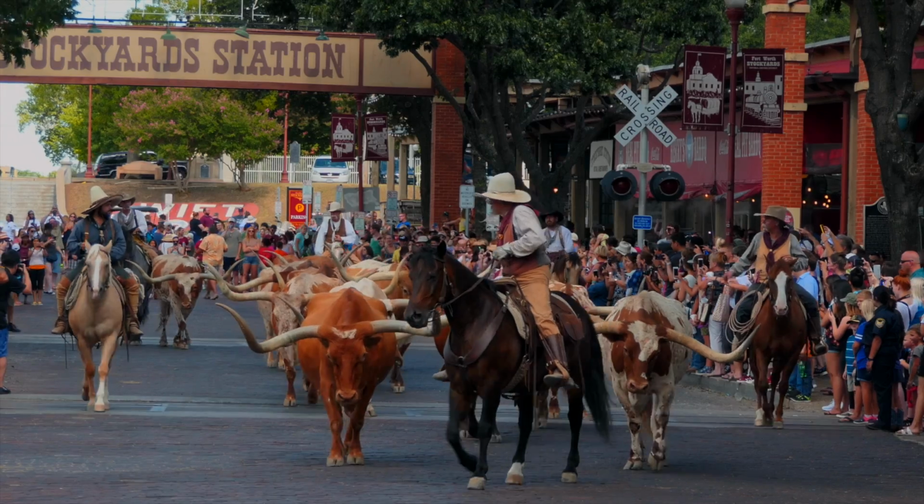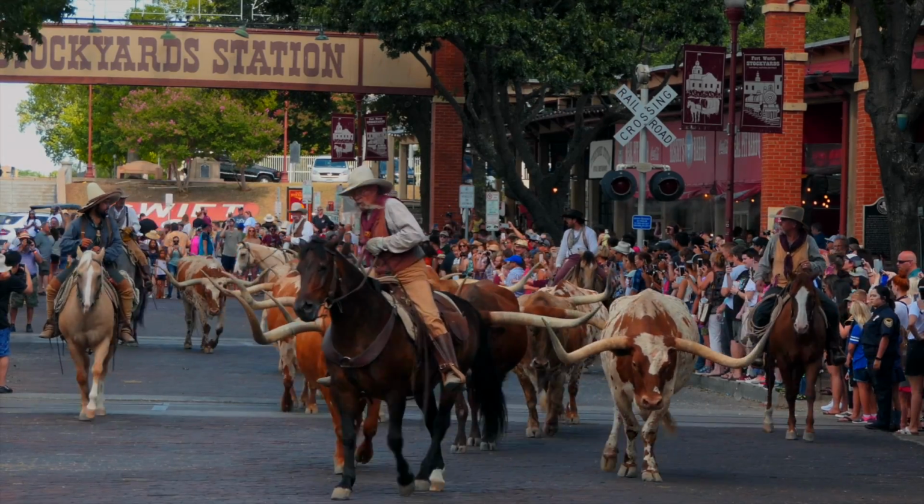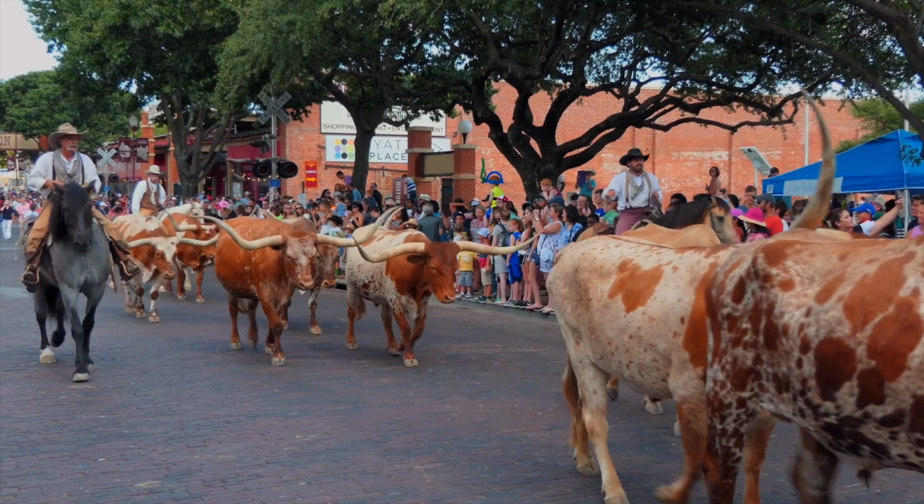After that, if you get a chance, drive down to the Stockyards National Historic District. This is where the twice-a-day cattle drives are held every day at 11:30 a.m. and 4:00 p.m. They are so much fun to watch.